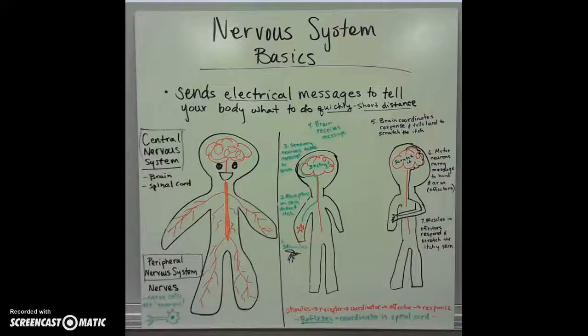The nervous system is a system in your body that allows you to respond to the stimuli in your environment. It does this by sending electrical messages to tell your body what to do. Since these messages only have to travel from one cell to the next, it happens very quickly, and obviously it's a short distance, just from one cell to the very next cell.